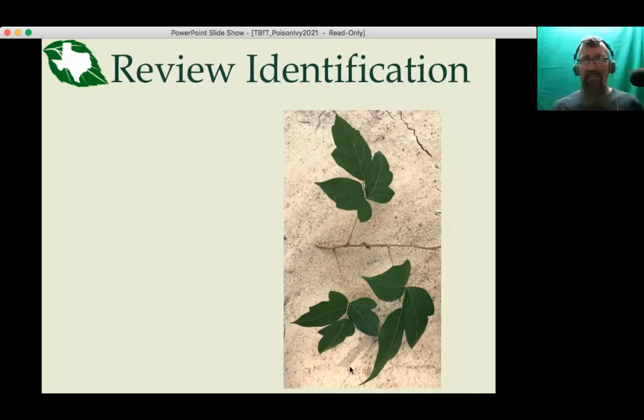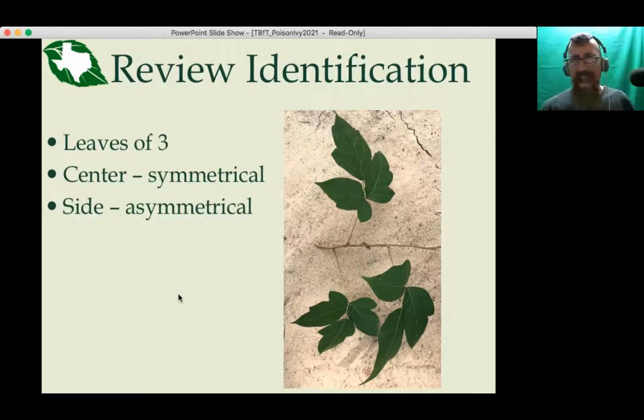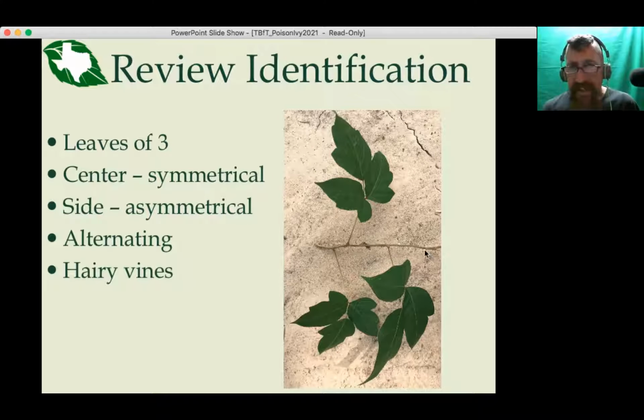Okay, so going back to reviewing the identification, leaves of 3. The center leaf is symmetrical, not the best picture for that. The side leaves are asymmetrical. You can see that better. So, the center leaf, it's a mirror image on either side of that center vein, but the side leaves are going to be asymmetrical with a thin side towards the center leaf or leaflet and a thick side, often with thumbs pointing away, and then alternating down the vine. And it's kind of hard to see here, but there are the hairs growing off the vine too. So identification, that really is the key. You want to see it before it gets you.